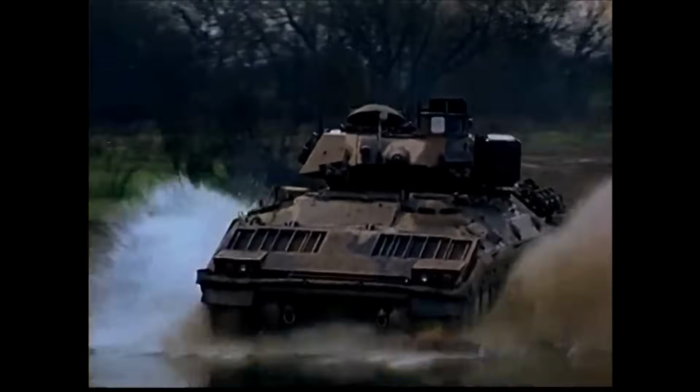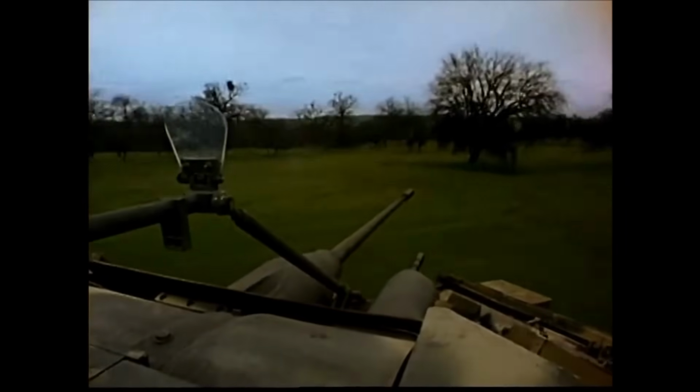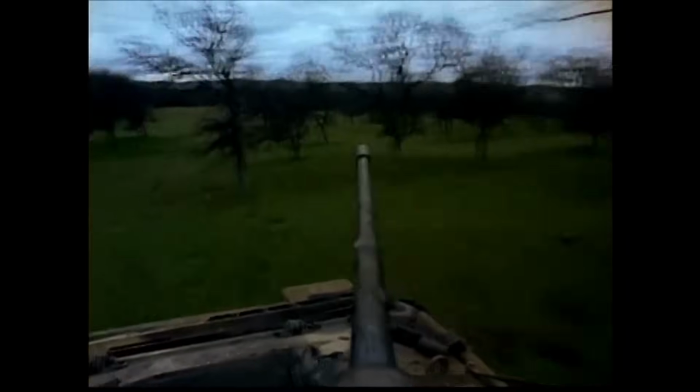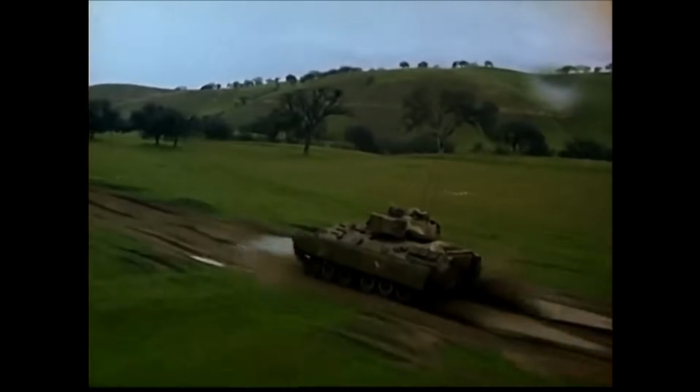It offered good protection compared to its armored personnel carrier predecessor, the M113, with the first Bradley variants capable of protecting against 14.5mm machine gun rounds. Later variants with better armor and additional add-on armor kits could potentially protect against autocannons up to 30mm in size. The Bradley was also well armed, sporting a stabilized 25mm autocannon and a general-purpose machine gun in the turret, as well as a deployable launcher for 2 TOW anti-tank missiles.